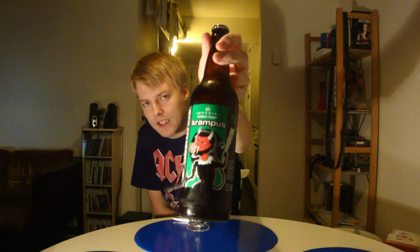Today, looking at another beer that Jordan sent. This one is another Southern Tier beer, and again, another one I haven't had. And this is the Southern Tier Krampus Imperial Helles Lager. Now, that's a pretty cool label.